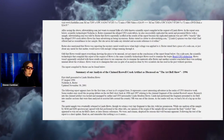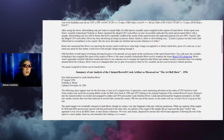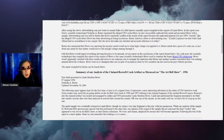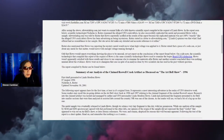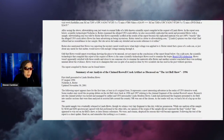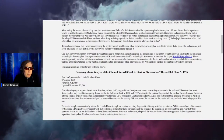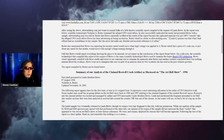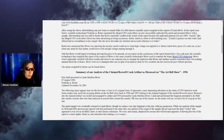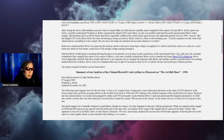UFO Watchdog goes on to state, odd that Howe would report everything showing the piece to be unusual, yet not report on the conclusions of the report found below. On a side note, the scientific technologist that compiled this report at the request of Howe is the same scientific technologist Howe used to examine the bogus Brazil UFO abduction. Howe wasn't apparently satisfied with those results and chose to use someone else to examine the materials after Ryder and another scientist concluded there was nothing unusual about the evidence.